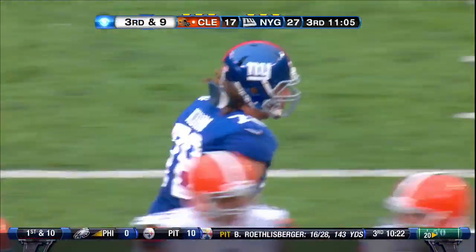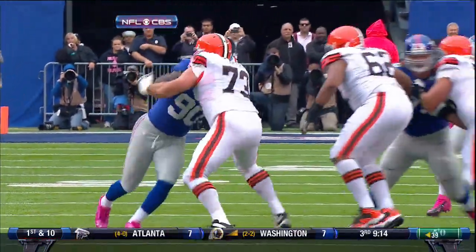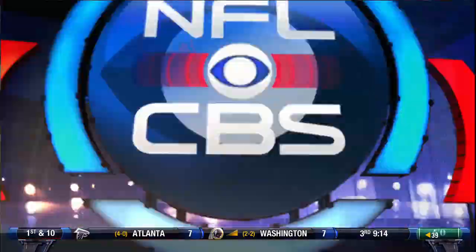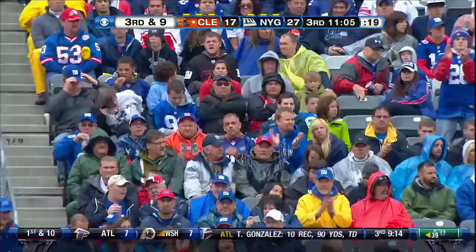Wow. Joe Thomas at left tackle. Jason Pierre-Paul is getting nowhere against the all-pro left tackle. Now that is how you finish a guy off. Put him on his back. It looked like Marcus Kuhn got a hand on that one, and it's 3rd and 9.